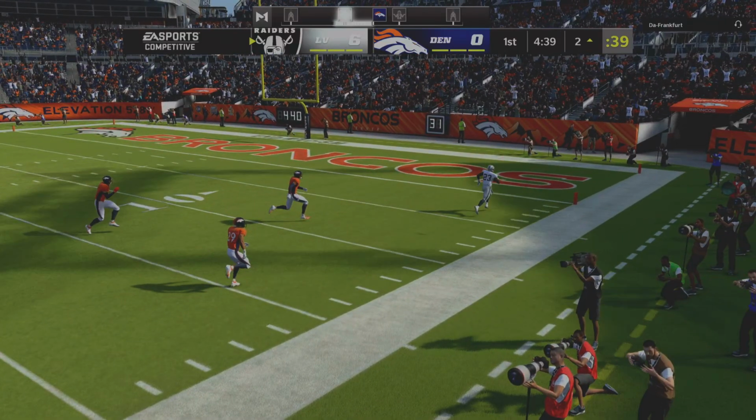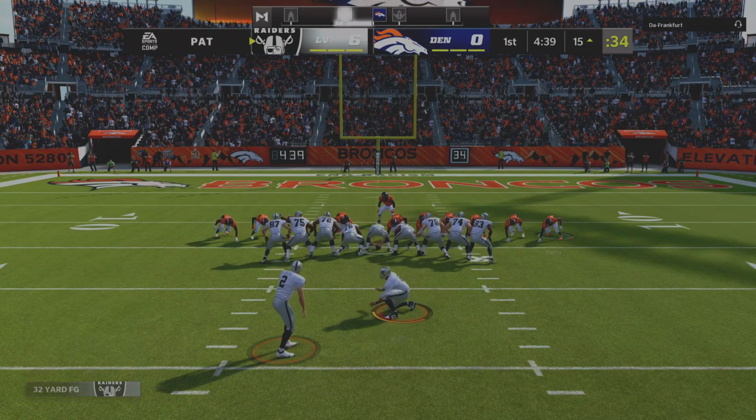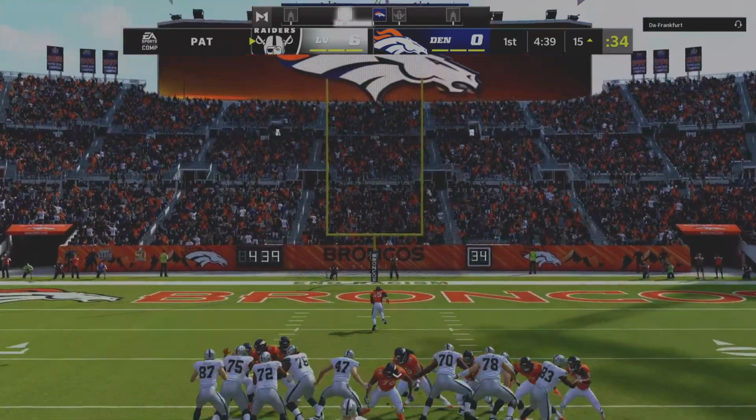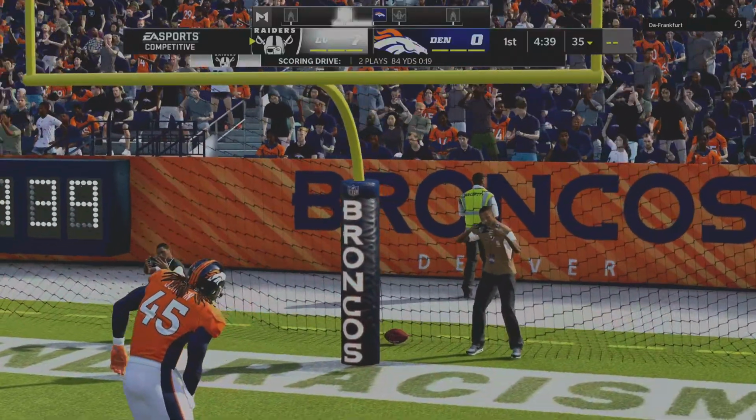Once he got free, it was off to the races, and once he hit high gear, there's absolutely no one who was going to stop him. Extra point by Carlson, up and good. And that makes the score 7-0.